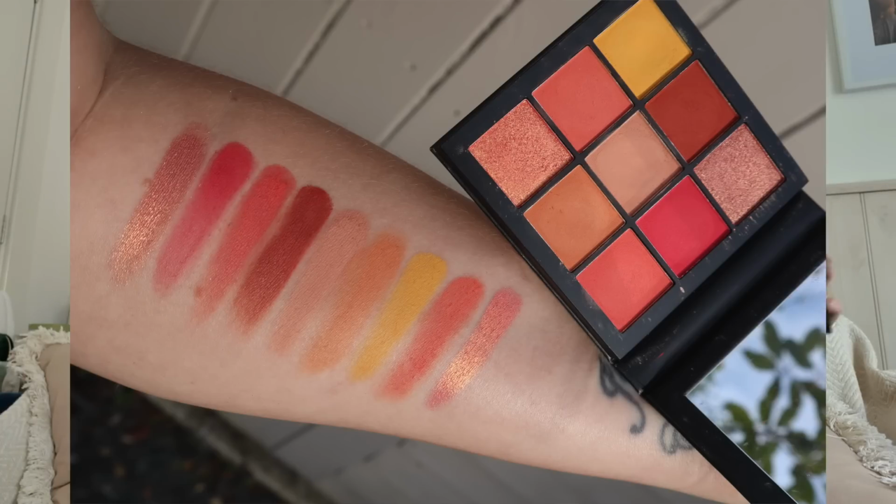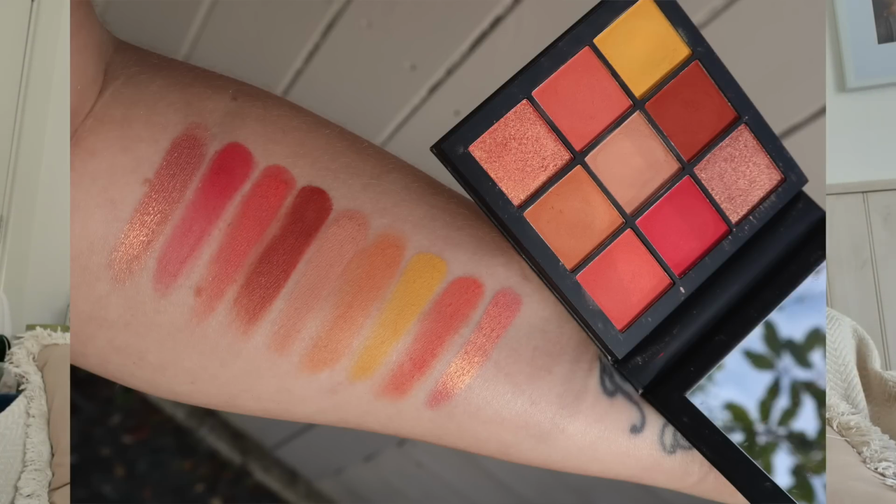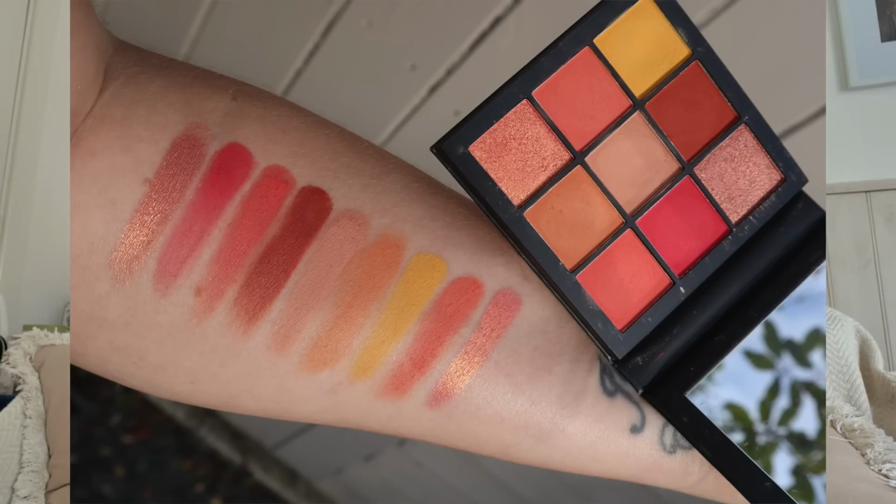Every single one, the payout is fantastic. It'll pay off. The yellow, there's something about this yellow that makes it wearable on my coloring. I'm keeping it, honestly, just for the yellow, potentially. And there's this one coral in there that I have used quite a lot.